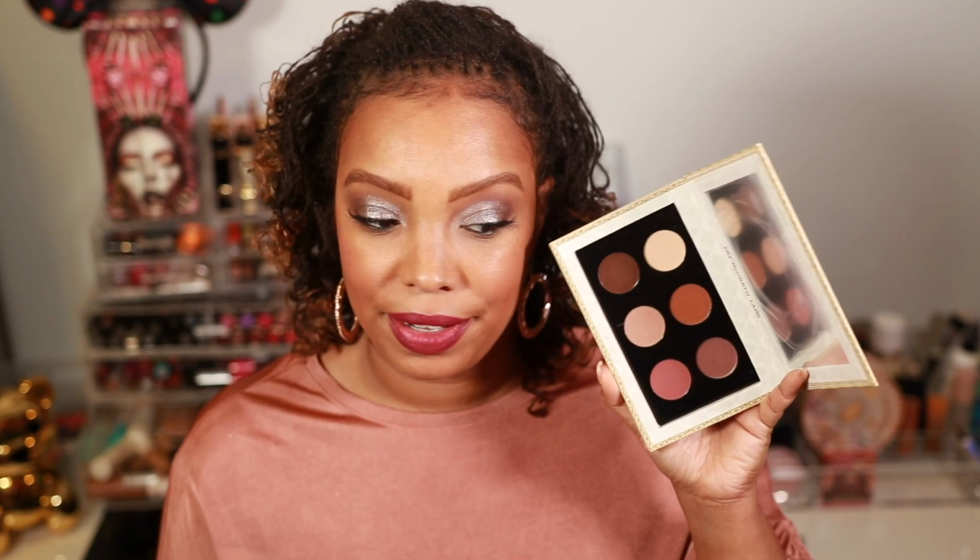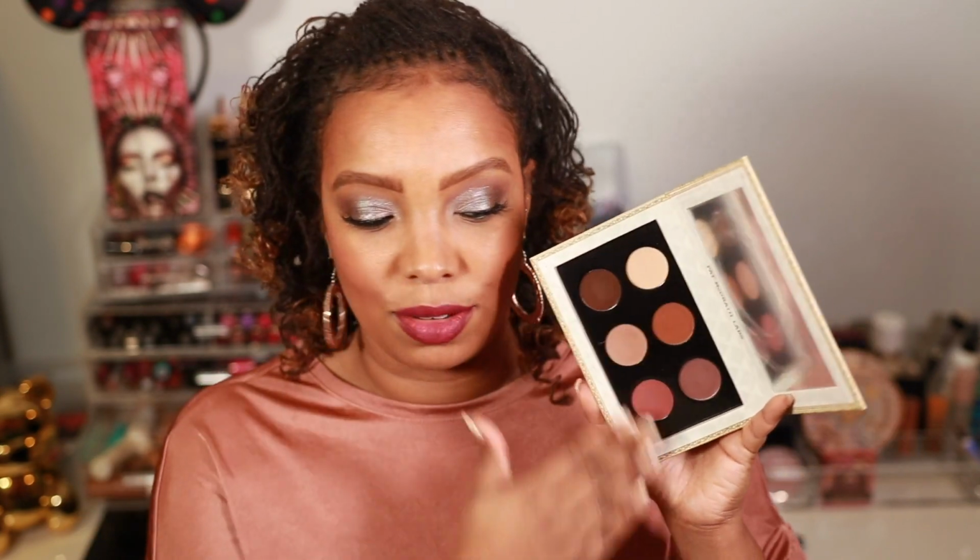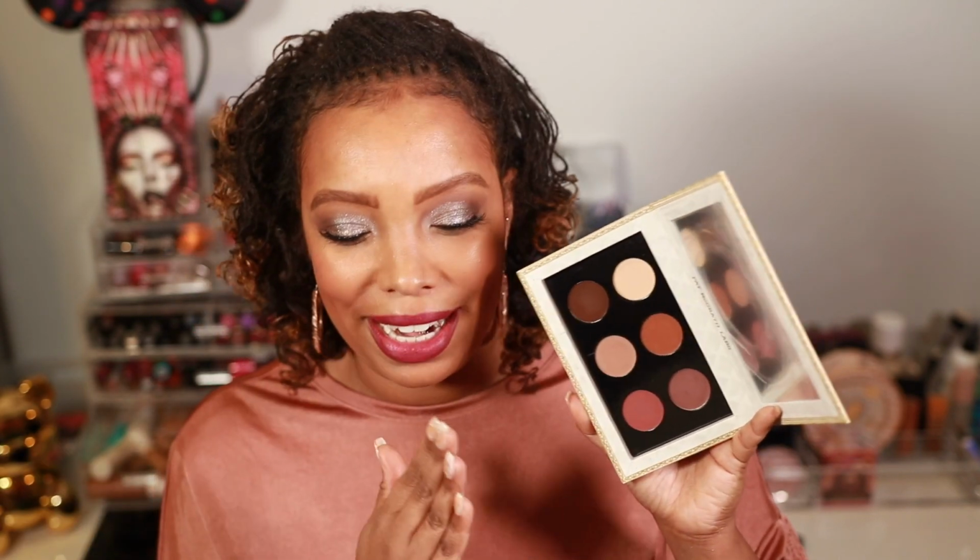I just have the matte palette that interests me the most, because everybody's like, oh, what if Pat McGrath did an all matte palette? Like, yes, that would be bomb. I'm here for it. But I think this is great right here because I wouldn't want 10 of all type of brown plummy shades. You know what I mean? 6 right here is great.